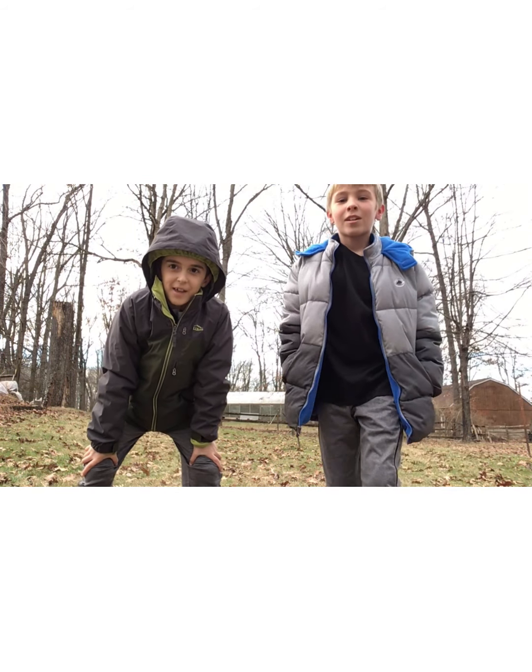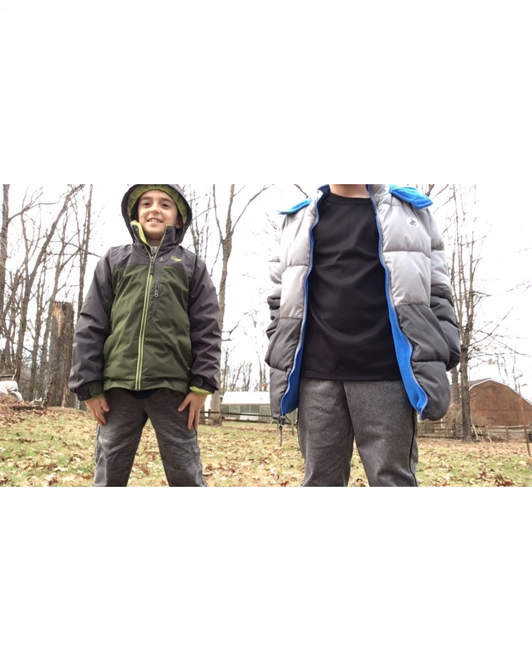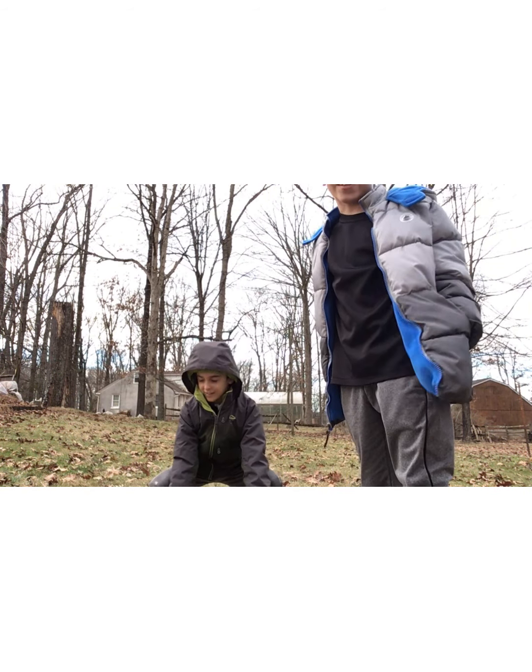Making a leaf pile and jumping. And my head's cut off. Yep, my head is also cut off, kind of. Okay. So this is our pile so far. You can't see it, but it's going to get bigger and bigger.